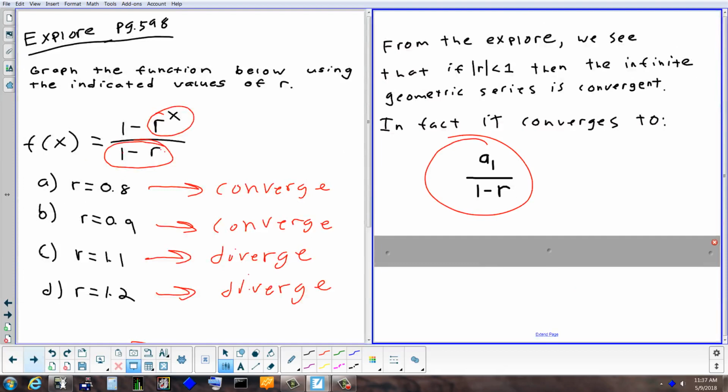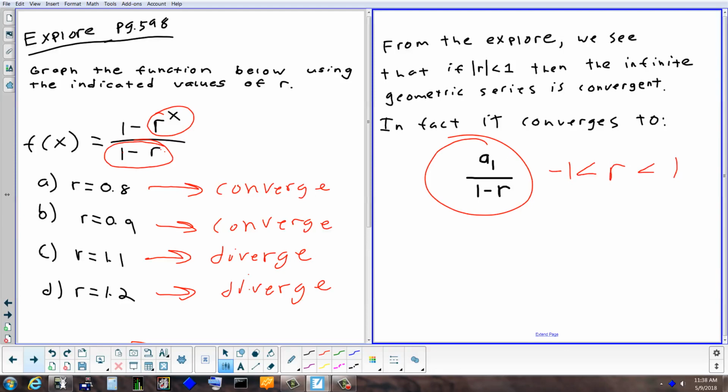Now, if you try to use that formula on a divergent series, it has no meaning at all. It means nothing. You can do it, you'll get a number, but that number means nothing. So this formula is only important when r is between -1 and 1. In fact, we should probably write that. It's the only time you would use that formula. And this is for an infinite geometric series.